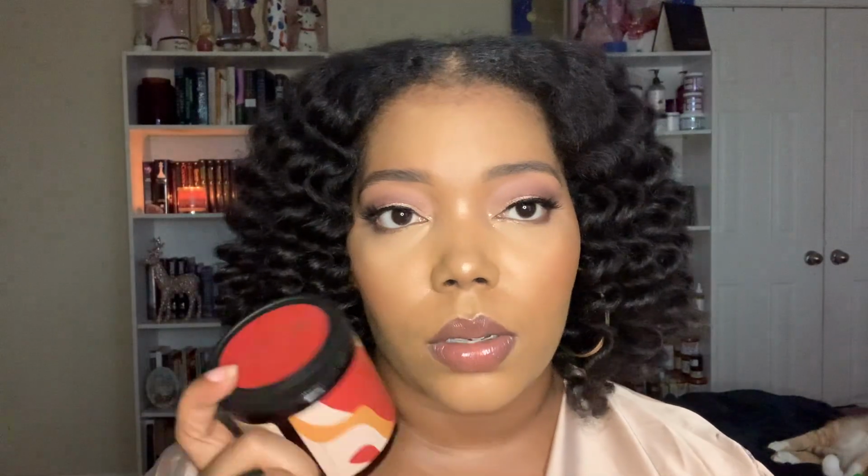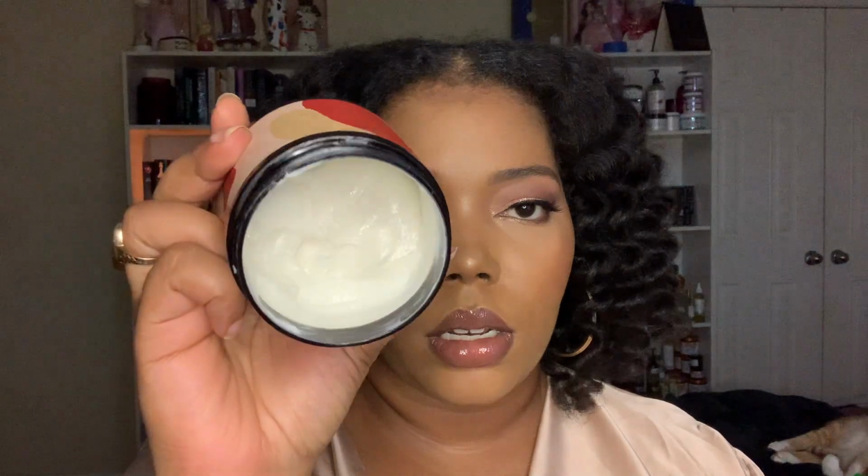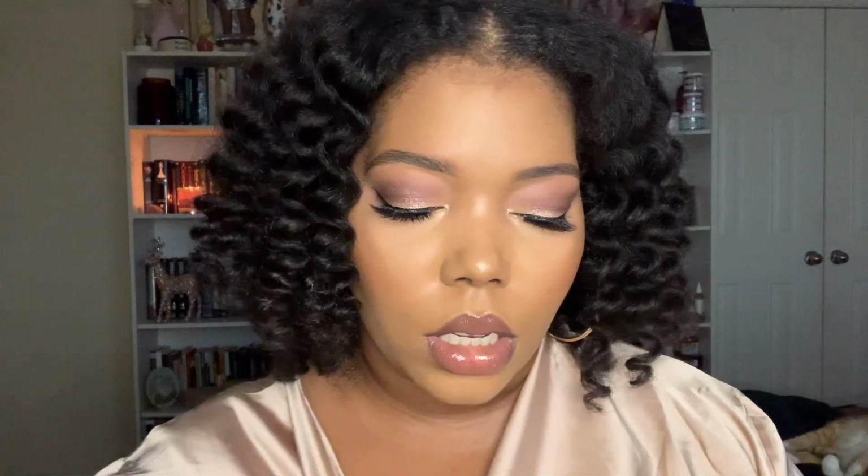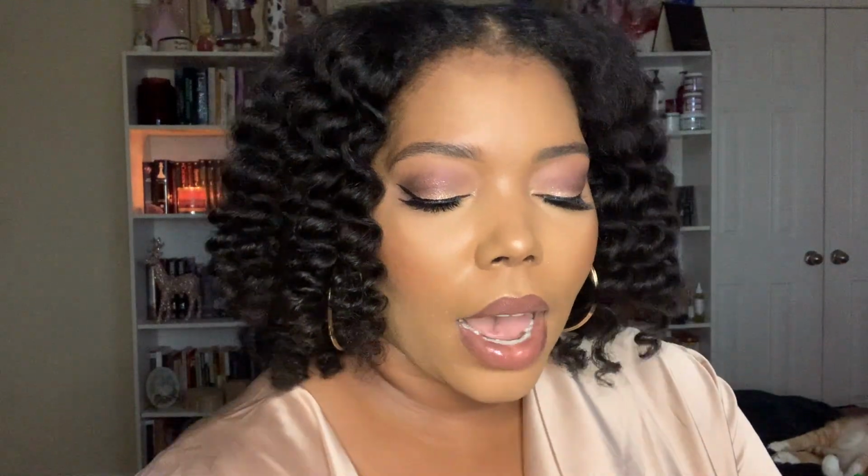The definition was tight but still soft. I was able to get a few days out of this, and I have used this since for a one and done. And it's so good. It smells amazing. I love the texture. I have never really been one to use As I Am creams. I have some of their smoothies and I haven't really used them. They've just made my hair feel way too moisturized. But this is bomb as a one and done.